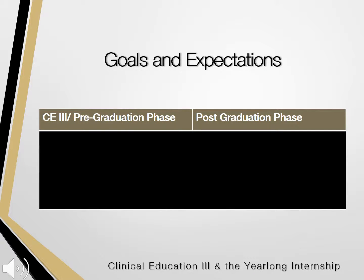Although we have implemented a new curriculum, our overall goal remains the same: to prepare our graduates to be generalist physical therapists, ready to manage a variety of patients across the continuum of care. With the new internship model, we anticipate our graduates will be better equipped to meet the current and future demands of practice within a complex and changing healthcare system.